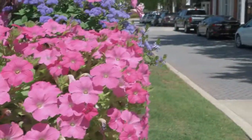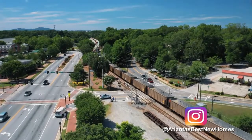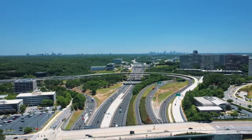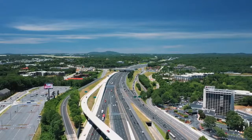Hi, I'm Greer Howard, and welcome to Atlanta's Best. And today, we are visiting Smyrna, also known as the Jonquil City of Georgia. Smyrna is a very popular place to live, largely due to its great location. It's right outside the perimeter, so you have great housing value here, and you're also close to all the major highways, such as I-285 and I-75.